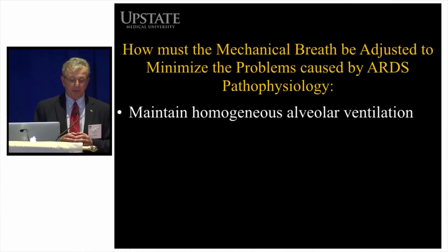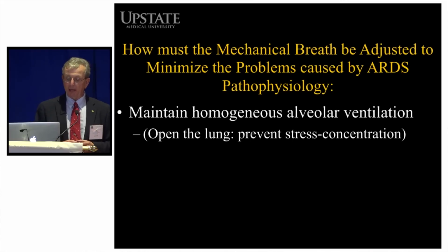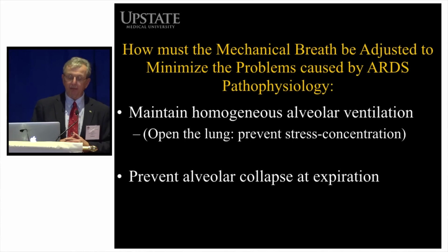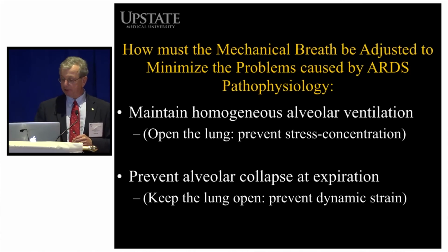I think it's pretty simple. We have to maintain homogeneous alveolar ventilation. Once we do that, we open the lung and prevent stress concentrators. And we have to prevent alveolar collapse and expansion. We have to keep the lung open. So open the lung and keep it open, preventing stress concentrations and dynamic strain.